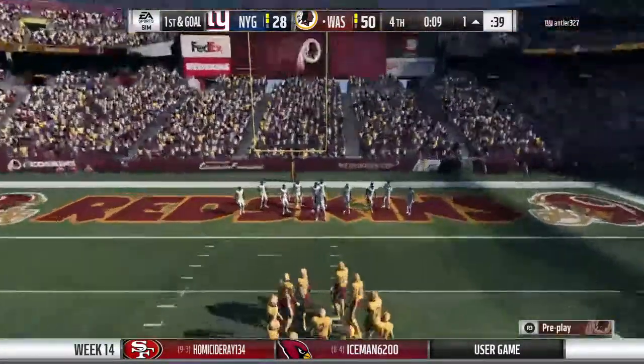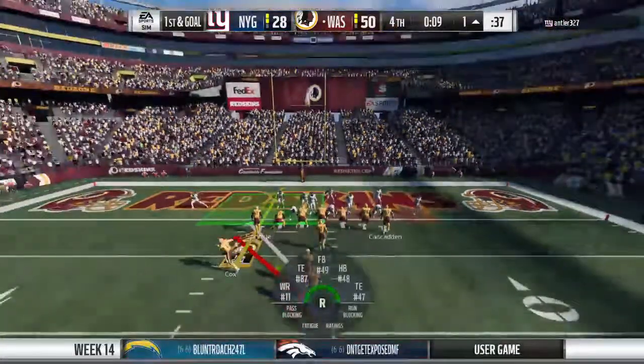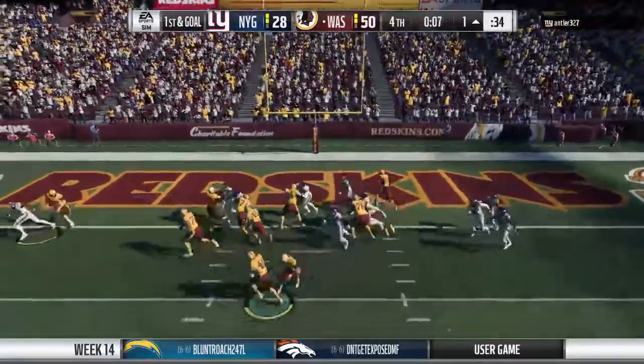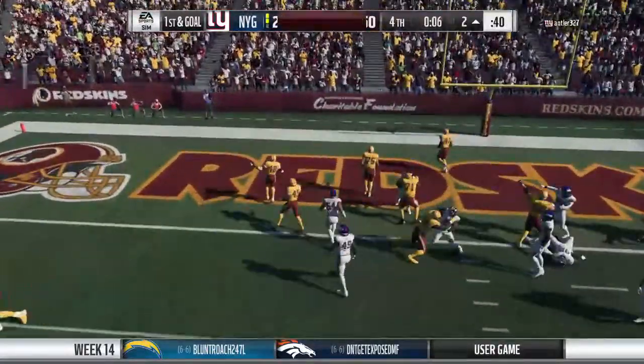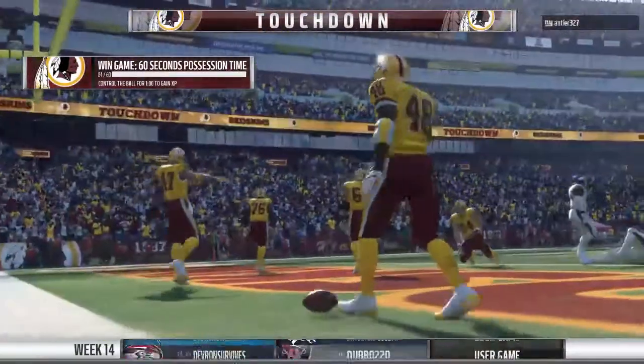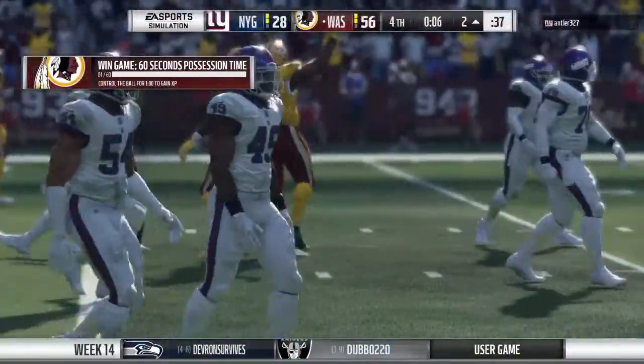So the run moves the chains, and here we go on 1st down. And now here's a carry heading left. And he will get into the end zone. It's another touchdown. This thing is ugly.